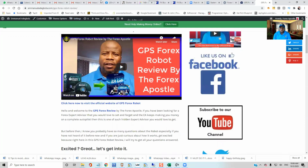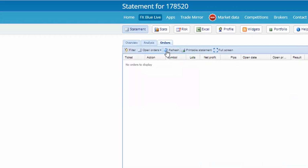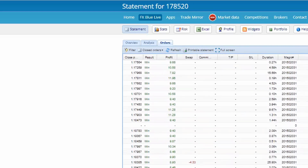Okay, let's continue. This is another account. As you can see, this one here has a 98.3% winning ratio. If you look at the orders right here, go to closed orders and scroll down, you can see these are all GPS Forex Robot trades. So once again, I don't promote products that I don't use myself.